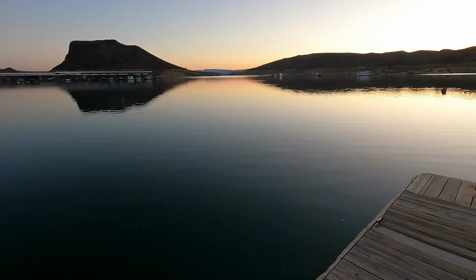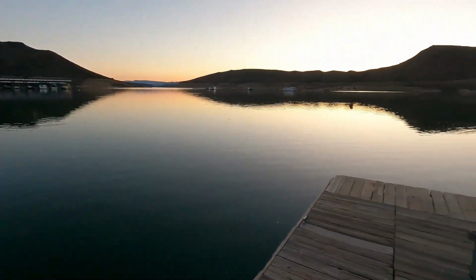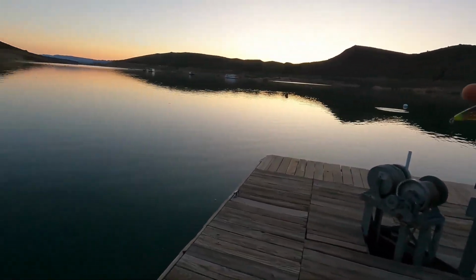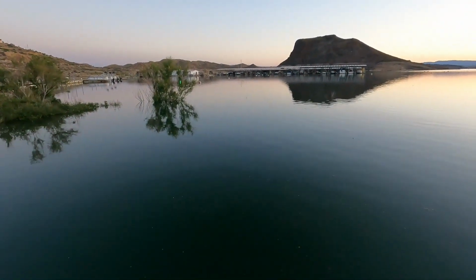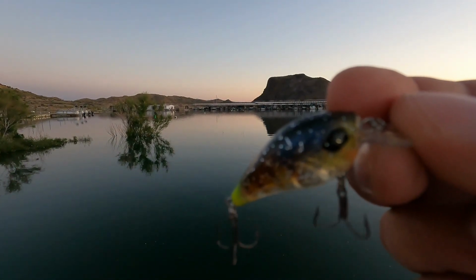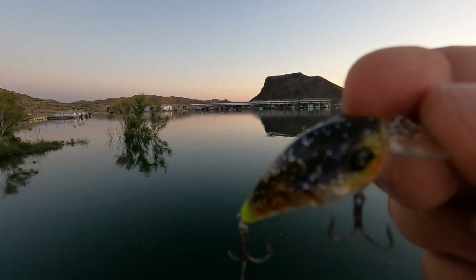Alright guys, today we're up at the butte over where the marina's at now. That's Ash Canyon over there. And we're going to try this little boat dock right here next to the marina. First we're going to throw this little micro Guggen crankbait. It's a little micro banger.